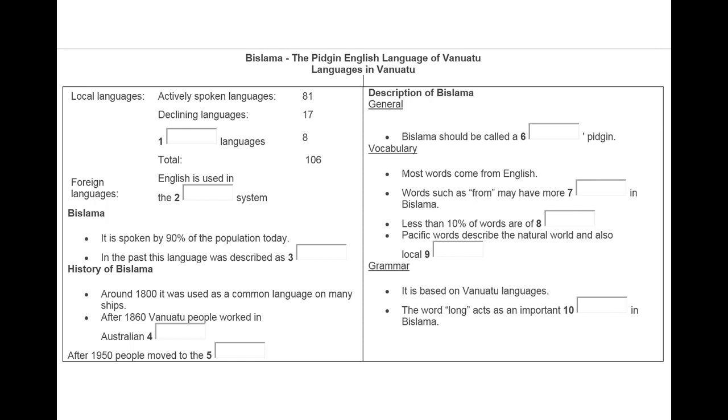Then from about 1860, a lot of people from Vanuatu travelled to Australia to work on the new plantations as labourers. Again, because of the multilingual nature of these workplaces, it was very important to have a common language. Finally, in modern times, there have been other pressures that have maintained the need for a common language. Like many other parts of the world from about the 1950s, Vanuatu experienced a significant migration of its people from small villages into the city, and it has been here that Bislama has really established itself as the country's first language.